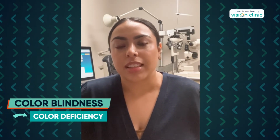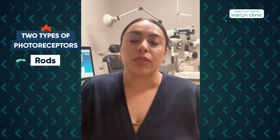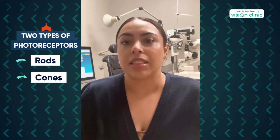And today we're going to talk about color blindness, or better termed color deficiency. Color deficiency is usually when someone lacks the ability to differentiate between certain colors. Just to give you the basics, color is perceived by your photoreceptors in the back of your eye. There are two different types. Rods are responsible for your night vision and being able to see in the dark, whereas cones are responsible for seeing in the daylight and being able to see colors.